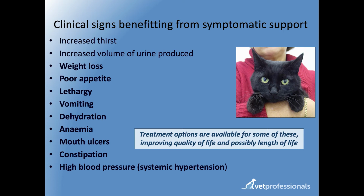What about management of clinical signs associated with CKD? Well, this slide has a long list of some of the most frequently reported clinical signs from an owner perspective, also some a little bit more veterinary that require veterinary involvement to diagnose, like high blood pressure. And those in bold are things where there are treatments available to assist.